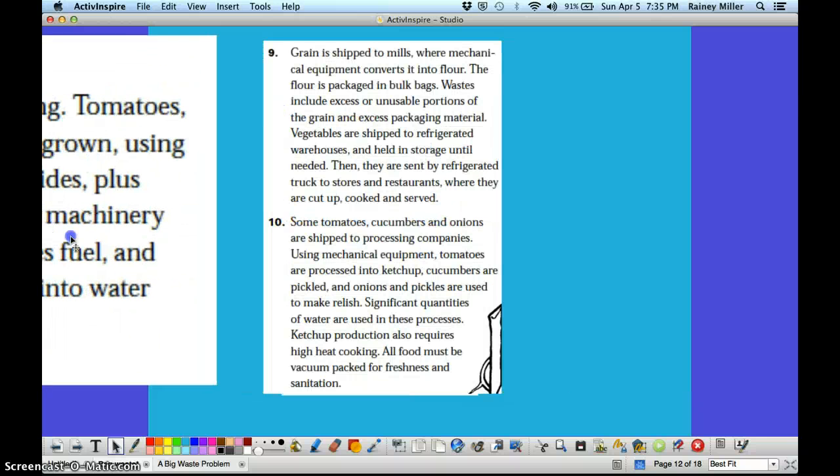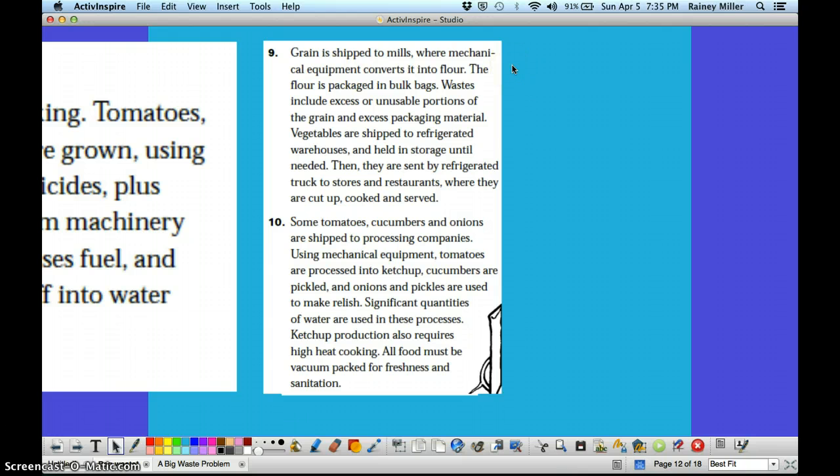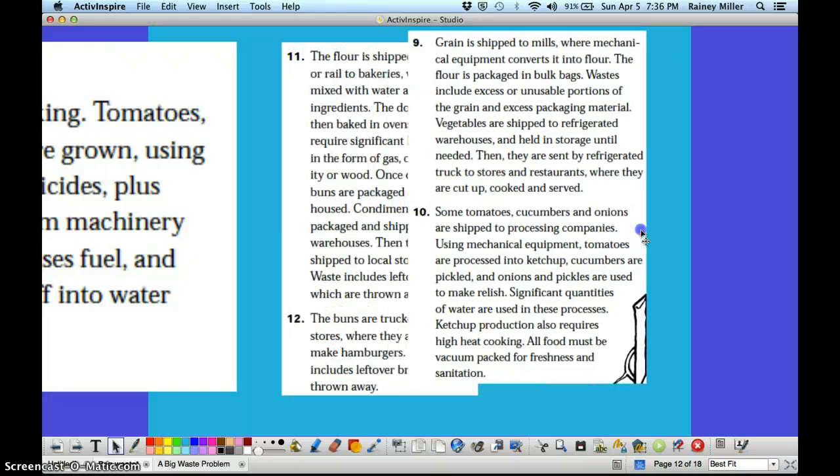After that, you have the grain going to mills where their mechanical equipment makes it into flour. They take the little pieces of wheat and grind them into little tiny pieces. They put the flour into bags. The unused portions and stuff is shipped away. You get vegetables that have to be refrigerated, so that takes more energy to run the refrigeration of the warehouses and trucks and things that are transporting it. Some mechanical equipment can be used on tomatoes and things that are processed into ketchup. Cucumbers actually have to be put into a brine solution. So you have cucumbers put into the brine solution to make them pickled. You have your onions, all that stuff has to be taken and put through a machine and cleaned, and people have to observe this process. In a lot of cases, they actually have to do the whole process.